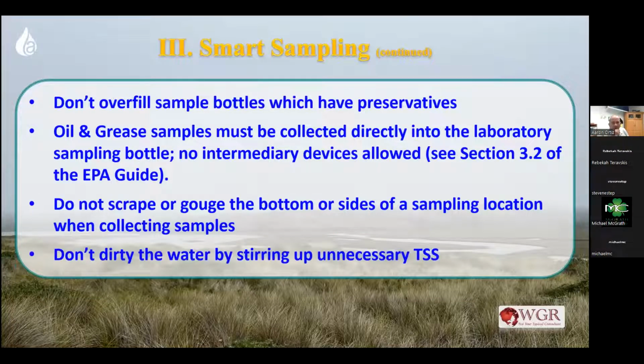Do not overfill your sample bottles which have preservatives. So whenever possible, especially, like I mentioned, oil and grease that has acid in it as a preservative. Also different types of things, metals. They usually have nitric acid, which is, by the way, why you really do need to wear gloves, because that's acid. Different types of bottles have preservative, and you don't want to flush the preservative out. So when you fill your bottle, try not to overflow it, especially if it has preservatives. When it comes to things like total suspended solids, it really doesn't matter because there are no preservatives for solids. So if you fill up a TSS bottle and it overflows, that's no big deal because there's no preservative to be washed out.